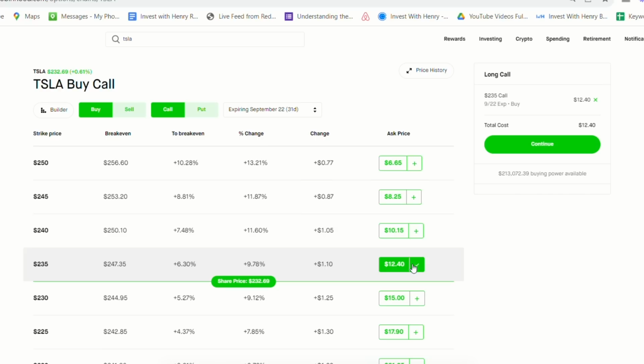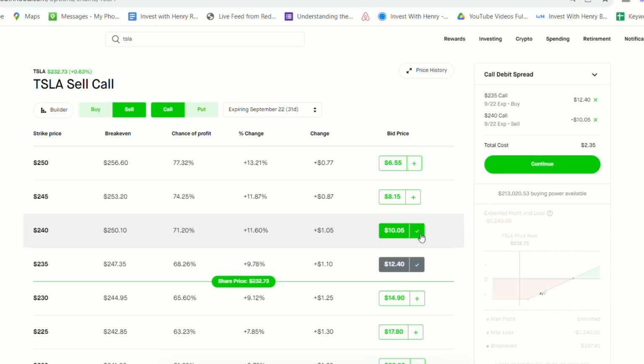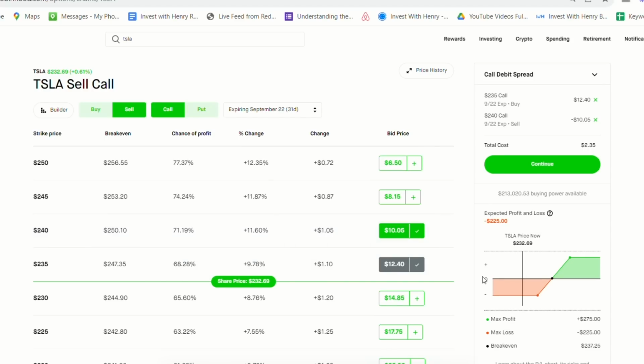All right, now I'm going to sell, right? Very similar, except now I'm buying the more expensive one. I'm going to sell the less expensive one. So instead of paying all this money, I'm going to subsidize my cost. It's going to be a lot cheaper right now. You see, I have a max loss of 225. Now I have a max profit of 275.